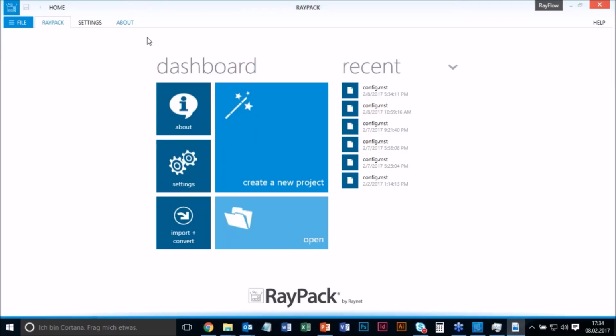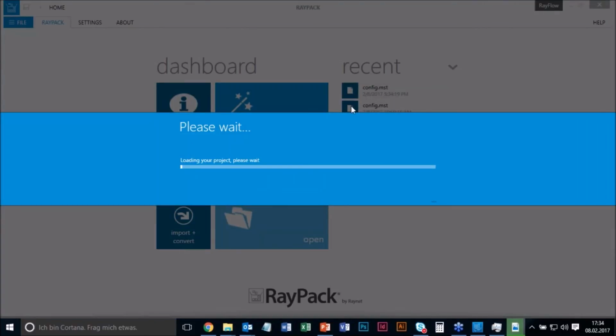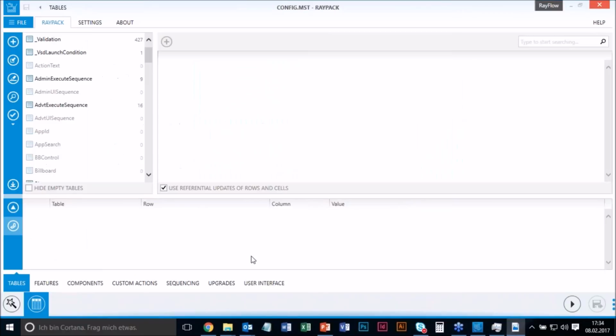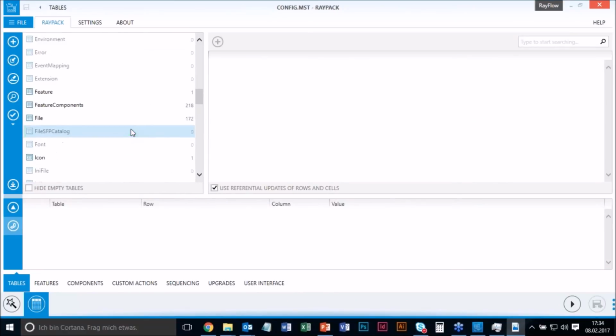So this is our dashboard of Raypack, our packaging solution. And I would choose the config MST. This is once again an overview with all information. What I'm going to do is switch from the visual designer to the advanced view. And here are all the changes I've made in the Raypack highlighted in the color green. For those packagers or technical people, we're actually browsing in the MSI table right now. So you have a very quick overview of what changes were made in the transform file for that specific package.